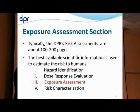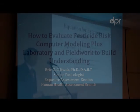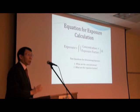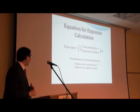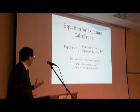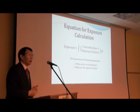And so I covered the first three parts of the risk assessment process, and now the exposure assessment is for Eric. Consider where this happened and how the chemical, in this case a pesticide, enters the environment, and how the exposure occurs, meaning is it through oral, inhalation, or dermal. For the exposure factor, I will elaborate a little bit, but for now it practically means the inhalation rate or the body weight of the population being exposed, and that is tied to other things like the activity pattern, how much time you spend in an area or at home.